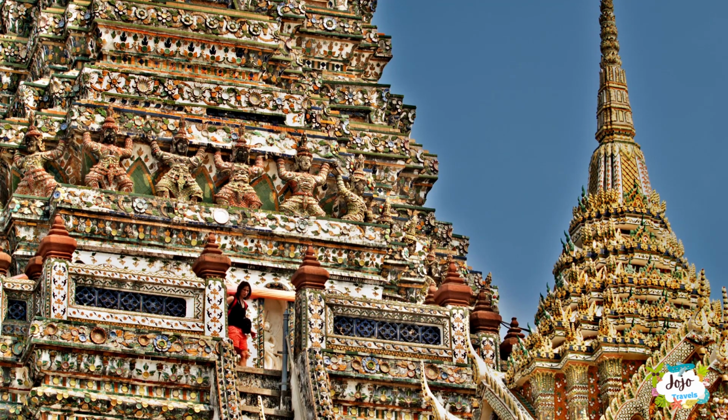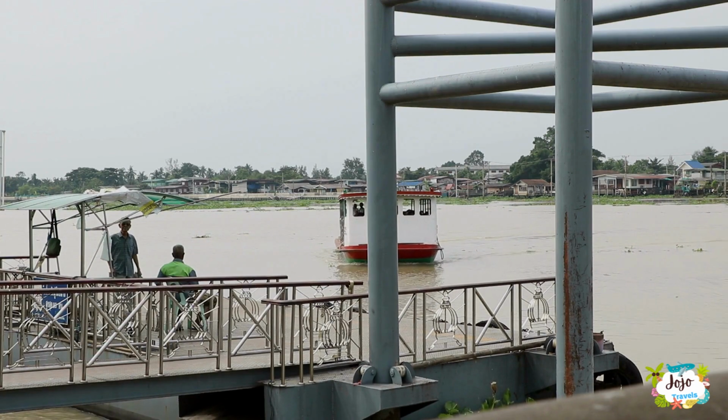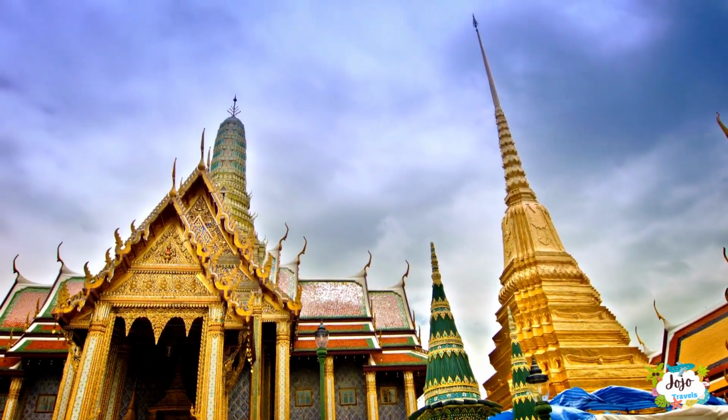This beautiful temple complex is located on the western bank of the river Chao Phraya and can easily be reached by river ferry or cab. On the opposite side is the famous Wat Pho and also the Wat Phra Kao.